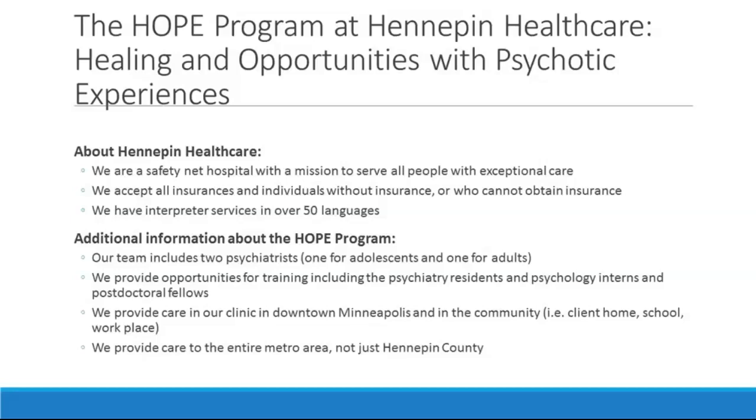We also currently have two psychiatry residents that are doing some training in our program. We have one IRT clinician, one C specialist, a peer support, a family peer support specialist, and a case manager. And then I have a dual role of being both the program director and the family clinician, which is very typical for the Navigate model.